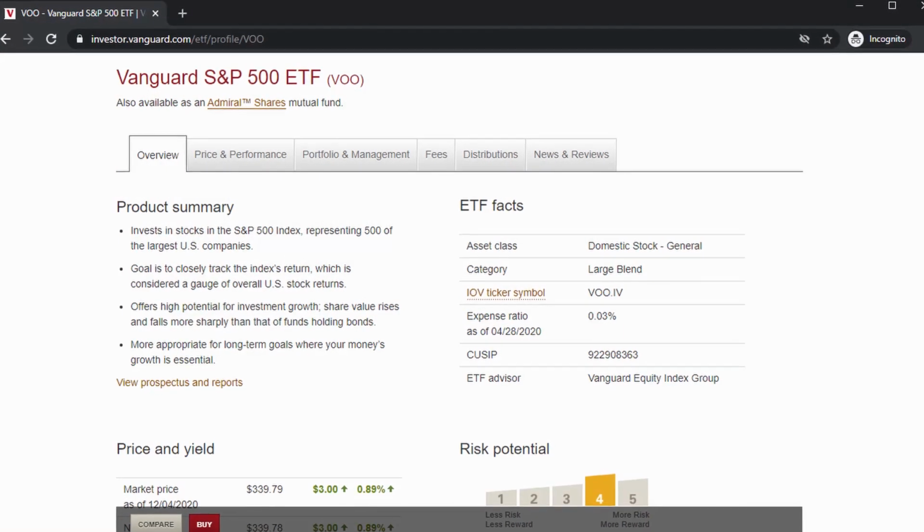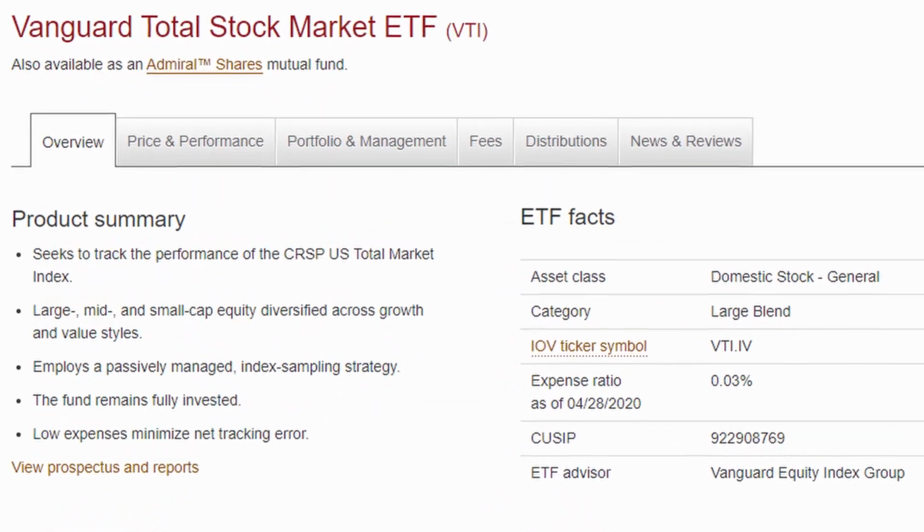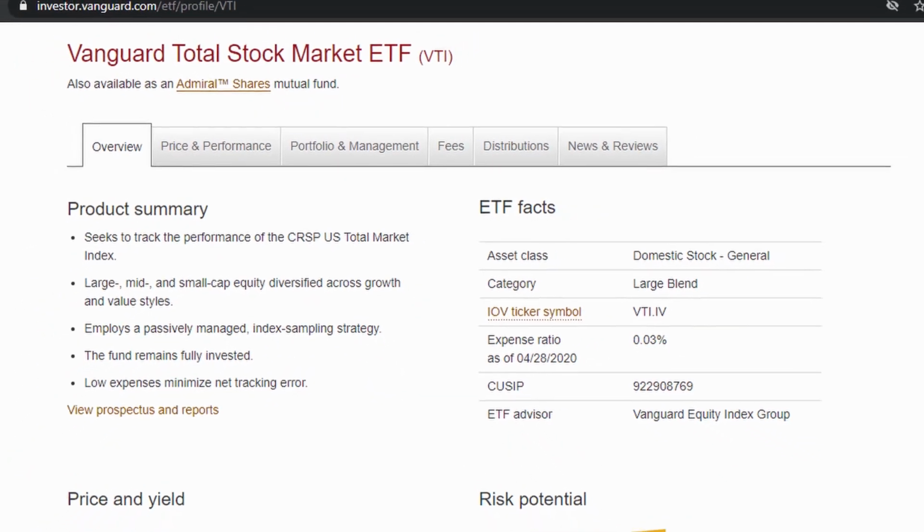For the comparisons in this video, I am going to use Vanguard's ETFs. For the S&P 500 index, that is VOO. For the total stock market index, that is VTI. We'll talk about other funds later, but they are all very similar.